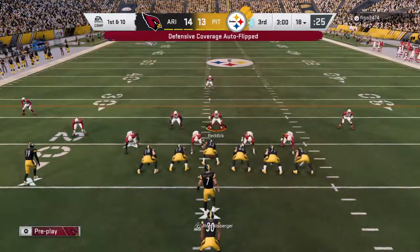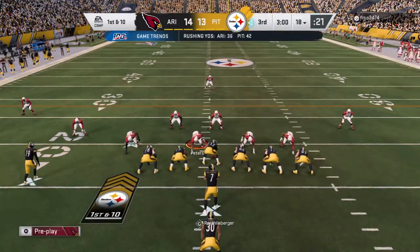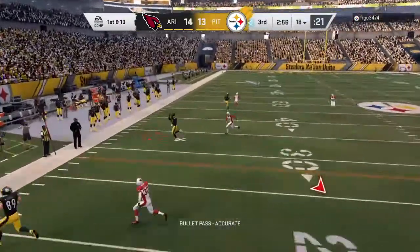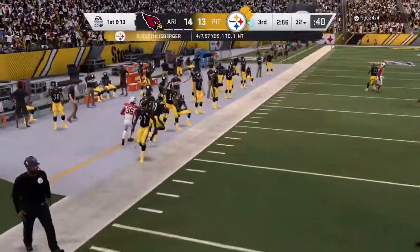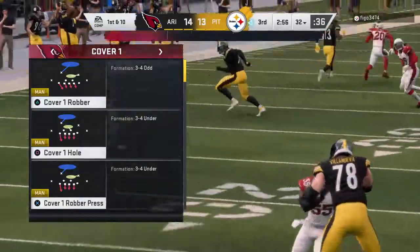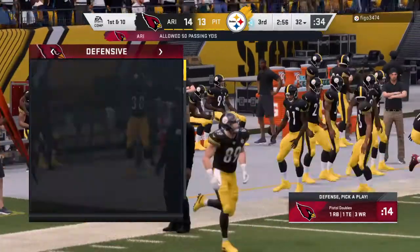Big Ben and the Steelers with a 1st and 10 at their own 18. Trying to shake off the interception. He'll look to throw. Throw left side, complete to Smith-Schuster. And he'll have this past the 30 prior to going out of bounds. First down yardage on the first play of the drive, 14 yards.